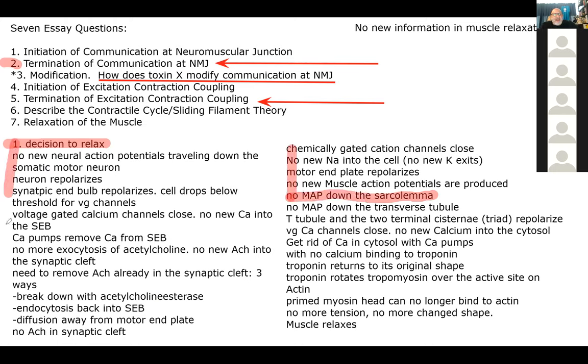So notice, if instead I asked you essay question 2, that's essay question 2. If instead I asked you essay question 5, where does essay question 5 begin? Right where essay question 2 ends. Exactly. Remember, where one ends, the next begins, because they are a continuous process. So essay question 5 begins with no muscle action potential spreading down the sarcolemma, to the point where myosin heads can no longer bind to the actin. And now you can see why we don't turn off the contractile cycle, because once the myosin head stops binding, then that's done.